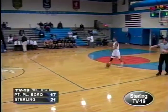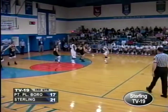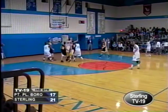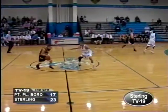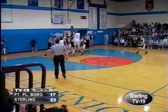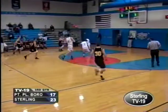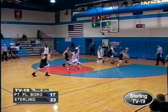Now the Shields brings it down the court. Nice pass into Jack. Jack goes up, gets two. So now it's 23-17 in favor of Sterling. Sam Washington with the interception. It looked like that pass was meant for Sam. Sean got stripped of the ball when he went up. Sean Hughes takes a shot, misses off Sam's hand.